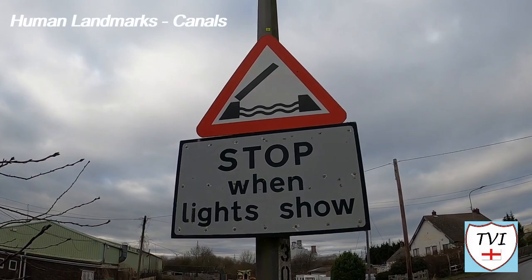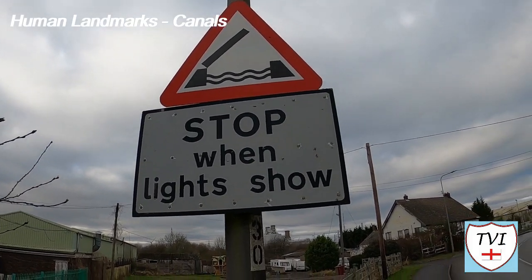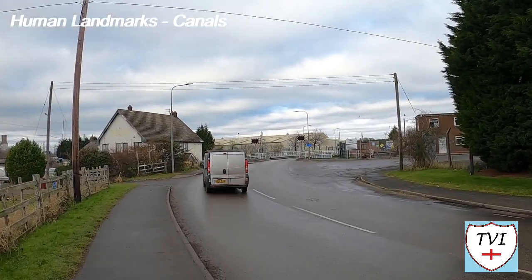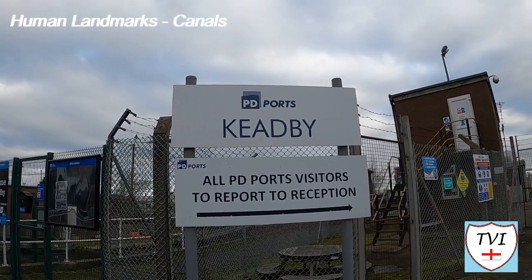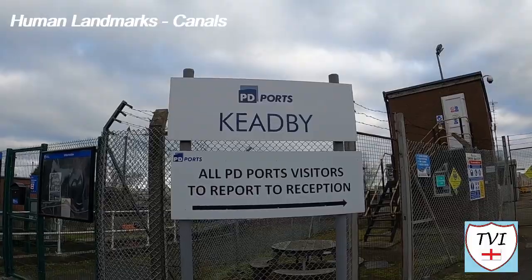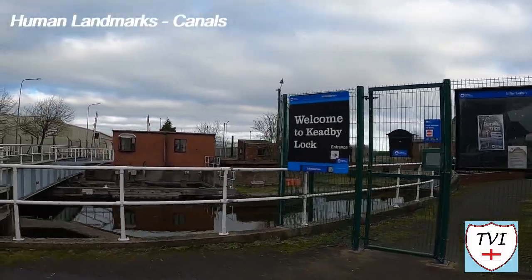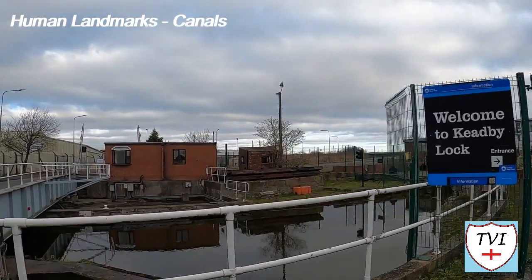Keadby Bridge is not the only bridge of note here. We'll take a closer look at that one in a moment, but first there's this one to consider. There are canal locks at the point where the Stainforth and Keadby Canal connects with the River Trent. On the canal, just before these locks, the B1392 road crosses the canal over the Keadby Swing Bridge.